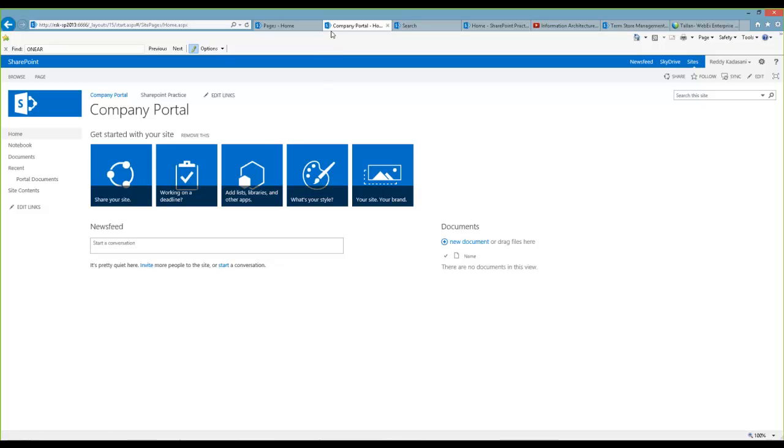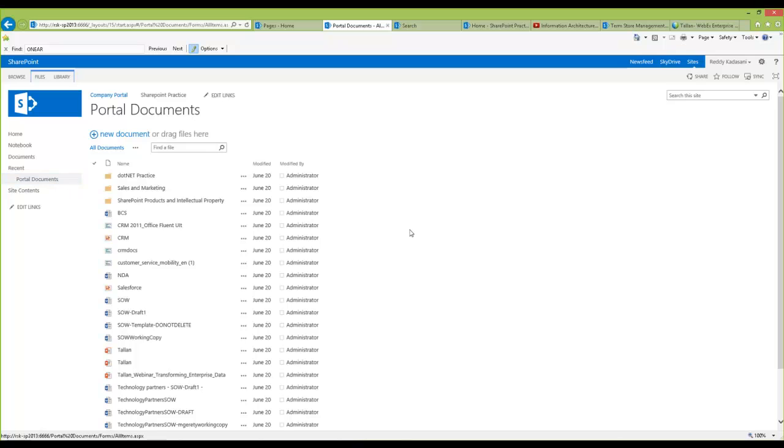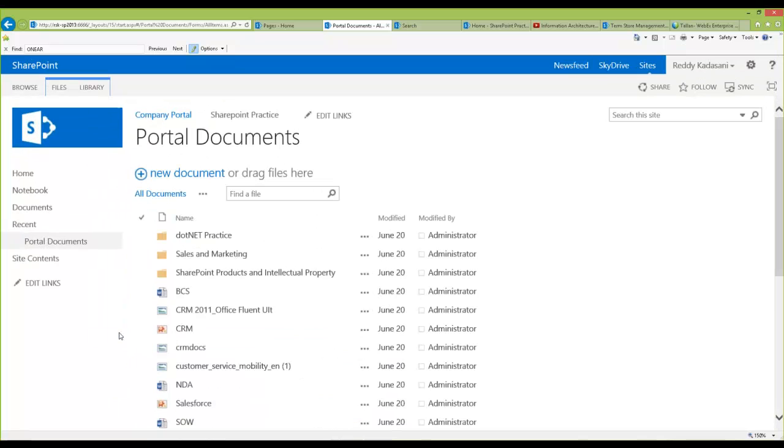You just took a file share, the file share that I showed you a few slides ago, and I just moved that over to a document library. So this is exactly like what it was in the file share. Let me just zoom in a little bit so that you guys can see it. I have a document library here called Portal Documents.